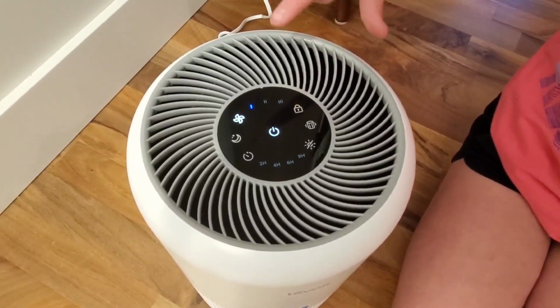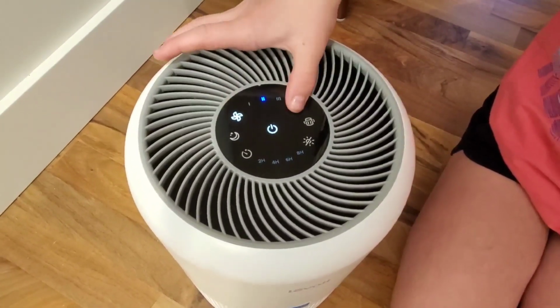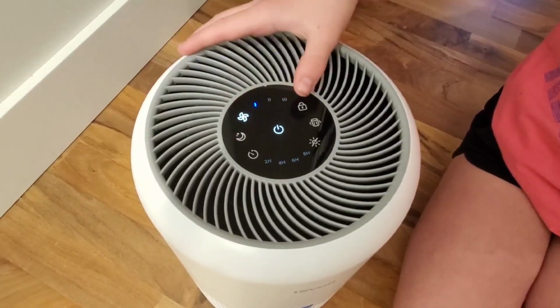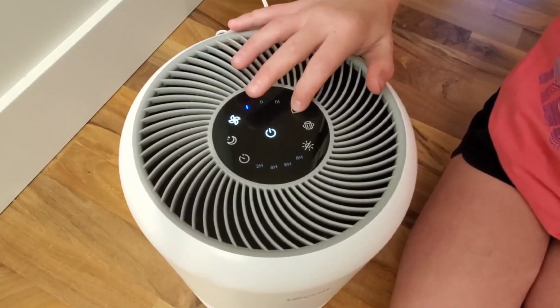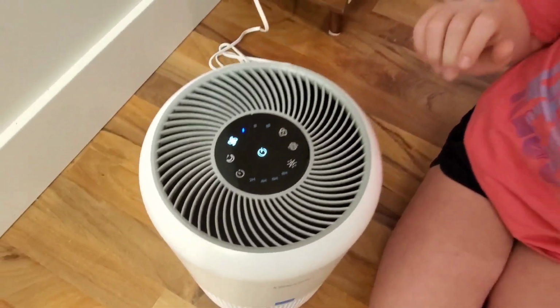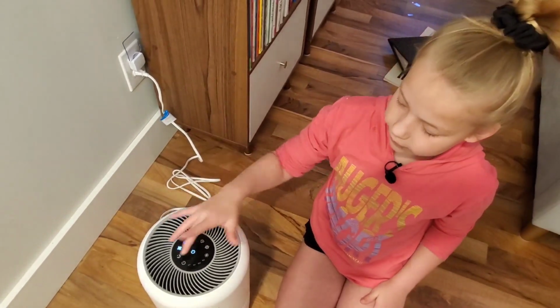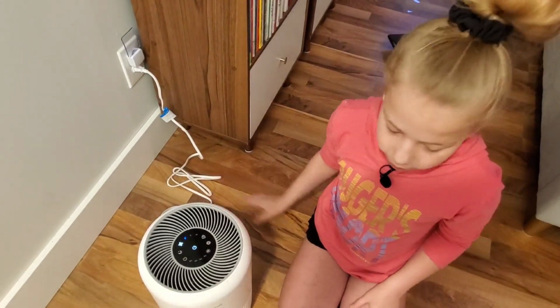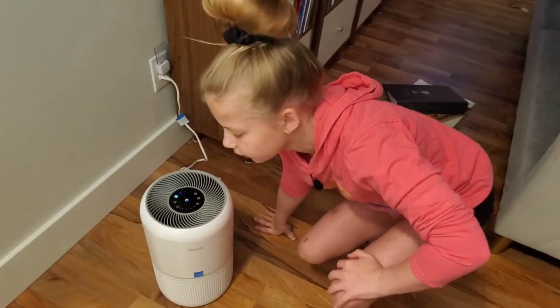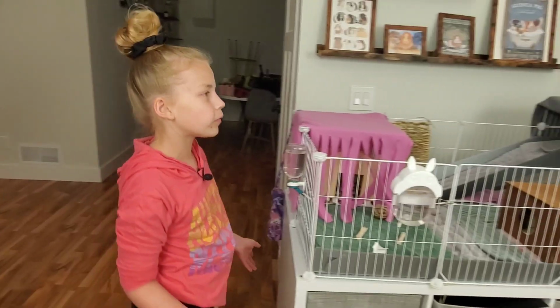And then this button, I think I pushed it. Whoa, no, I didn't. What? Oh, this push. I don't know, but this button will lock all the buttons on here. So if you have a toddler, your toddler can't come up and press all the buttons. But yeah, we got those off of Amazon. And that was basically our air purifier and my morning spot clean with the pigs.